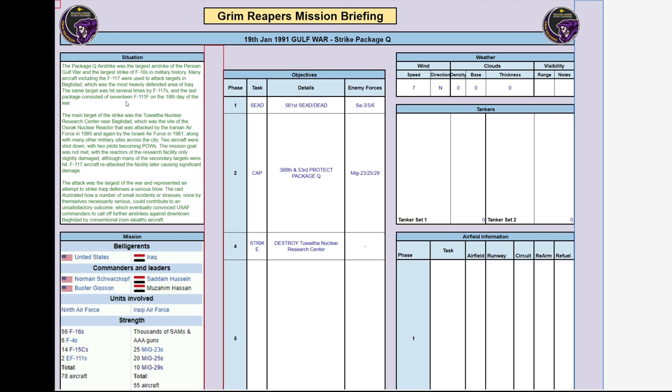The attack was the largest of the war and represented an attempt to strike Iraqi defences a serious blow. The raid illustrated how a number of small incidents or stresses, none by themselves necessarily serious, could contribute to an unsatisfactory outcome, which eventually convinced USAF commanders to call off further airstrikes against downtown Baghdad by conventional non-stealth aircraft.